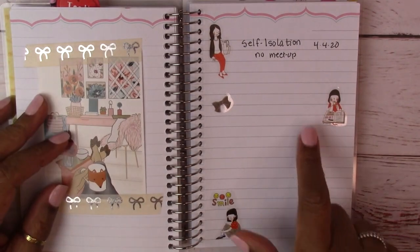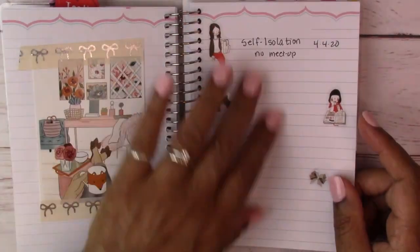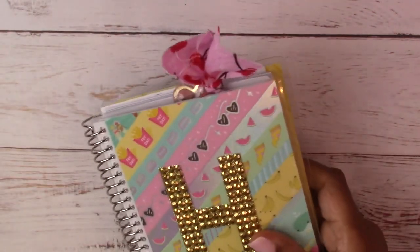And then this is the self-isolation no meetup, because we were supposed to have a meetup and it didn't happen. So I was going to make a note here about that. So, of course, the rest is blank because we can't have meetups now. Tell you, this pandemic is messing with my life and my notebooks.